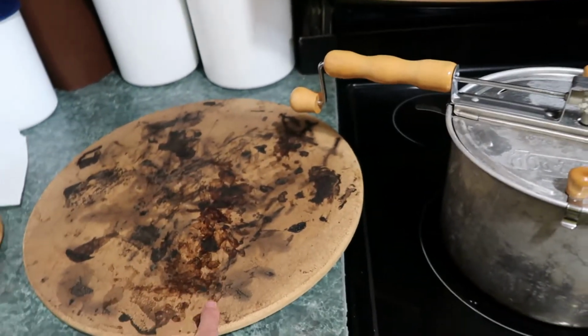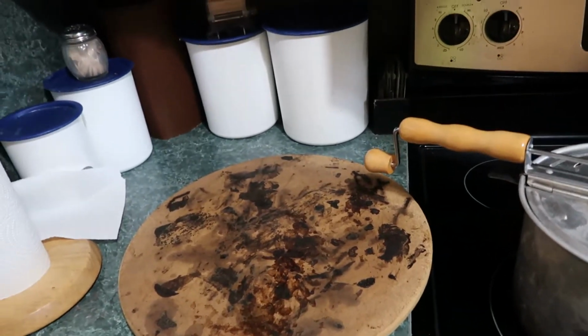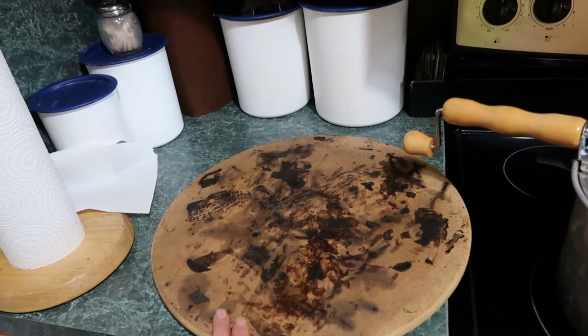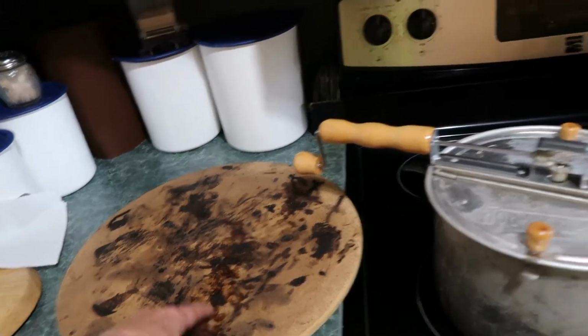And of course, we got toasters. And did I say my wheat grinder? Yes, I did say my wheat grinder. And then this is my pizza stone. It gets stained when the tomatoes fall on there. But boy, this makes good pizza. You put it in the oven at 400 degrees for 8 minutes, and the best pizza you'll ever taste.